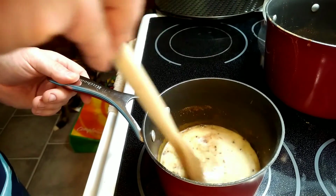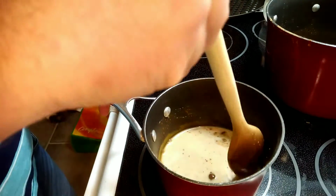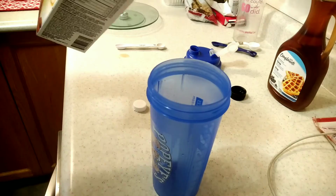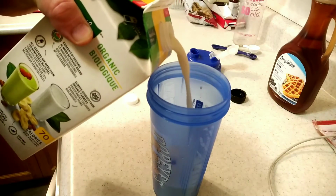And once you get it on the stove, make sure you press out all the clumpies that are in there, mix it up really well, stir it up, and you'll know when it's done when it has that nice yellow turmeric color. So there's my eggnog. I decided I'm gonna try this in a shaker cup, see if it's a little easier. And it was way easier.